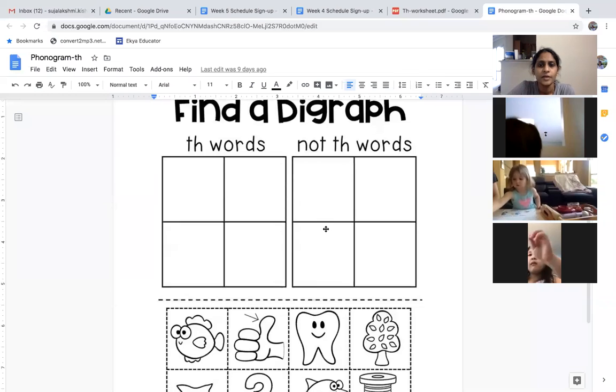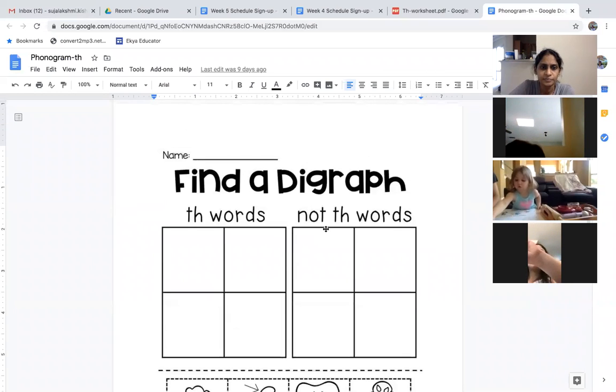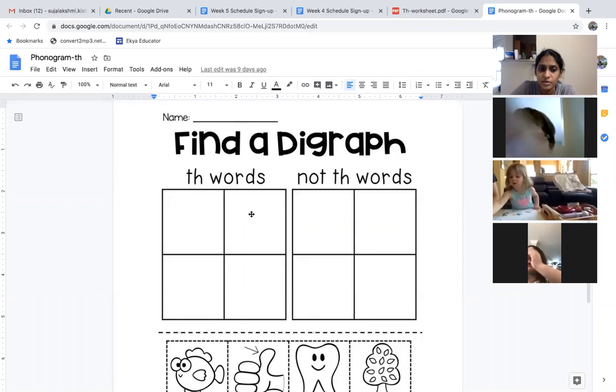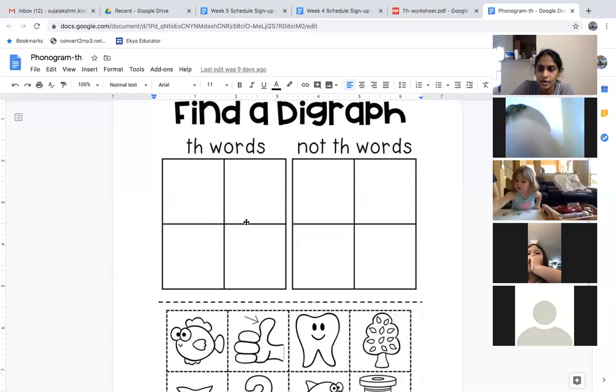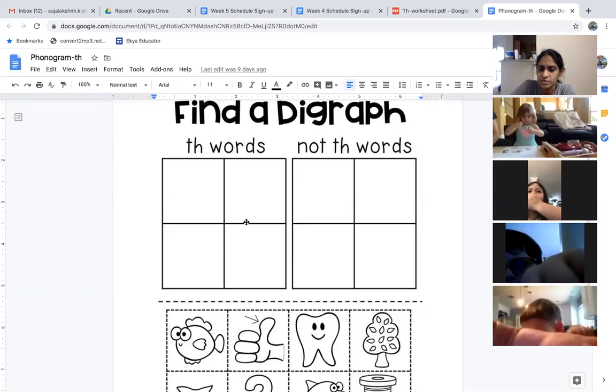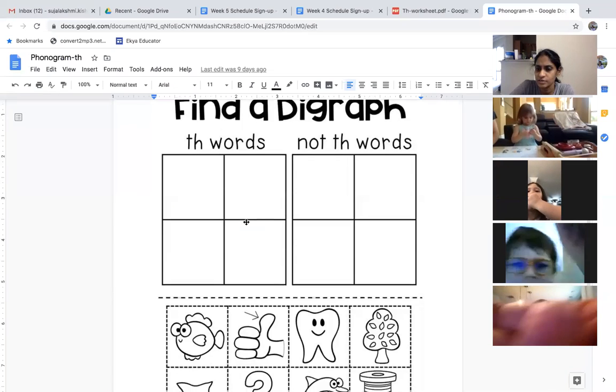Okay. Now, can you see the other sheet? Yeah. Do you have this one, Grace, with you? No, I lost all. You lost all the pictures, all the worksheet? Yeah. Then, okay, you can just tell me which picture belongs to the th words, which pictures don't belong to the th words.